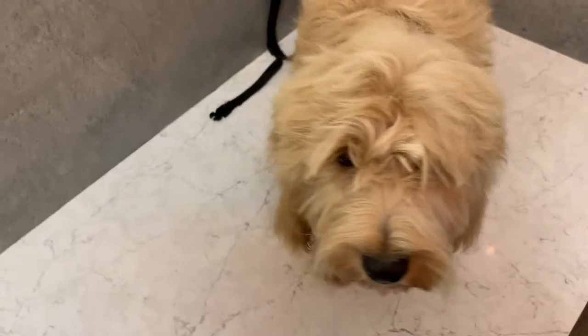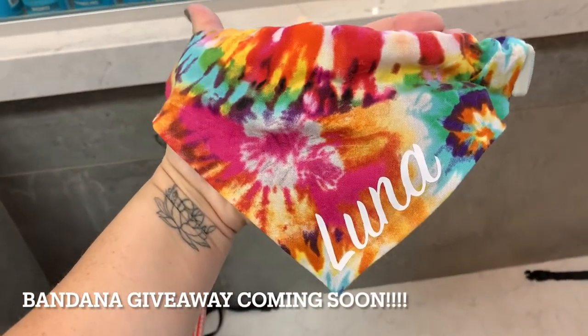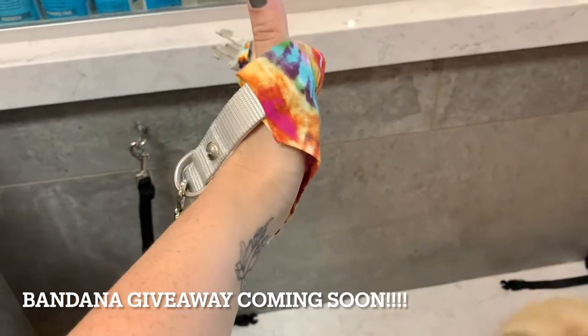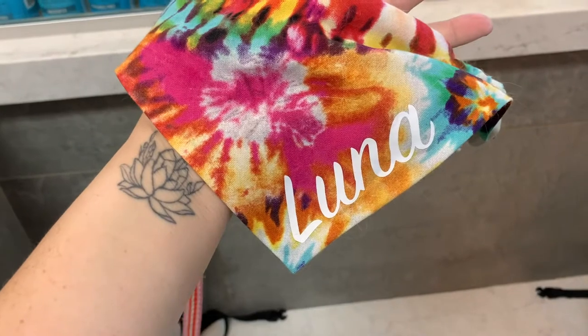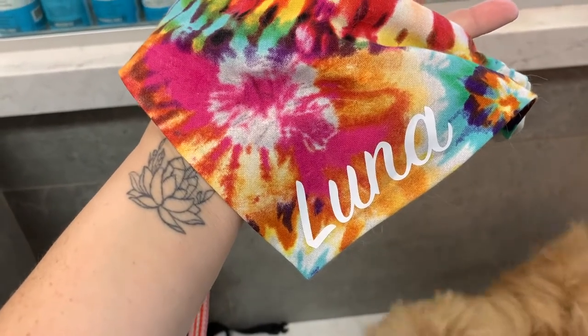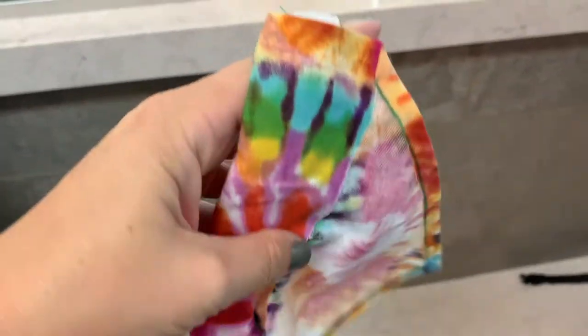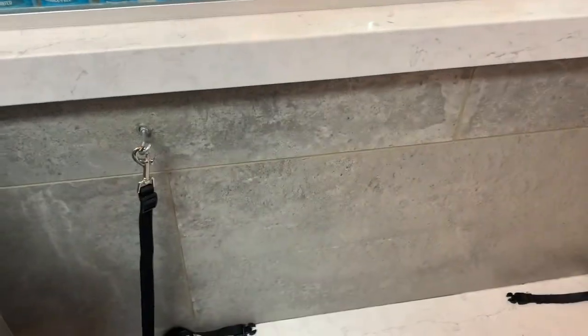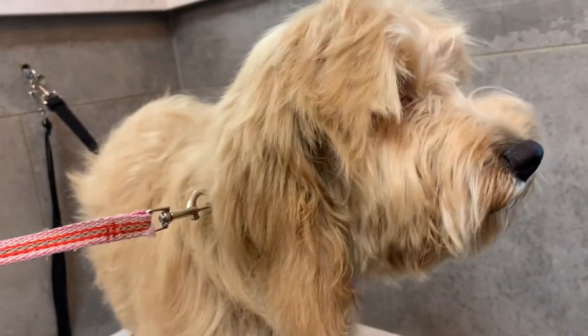All right, let's put your collar back on. I just made Luna this bandana that goes on her collar. I got a Cricut machine and I made it. I put her name on there. The collar just slips through. She looks so good. You guys, this place is amazing.